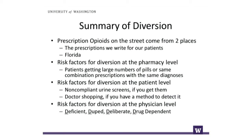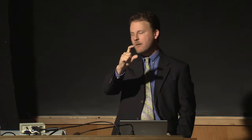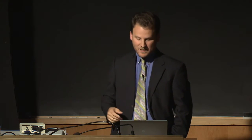And then there are risk factors that you need to look at, both at the pharmacy level, the patient level, and the physician level. At the pharmacy level, pharmacists have to pay attention to patients who come in with outrageously large prescriptions or a bunch of prescriptions all with the same amount or the same patterns, like they all want exactly the same number of oxycodones and hydrocodones, or all the same diagnosis, like everyone has left leg pain on one day. That ends up happening.